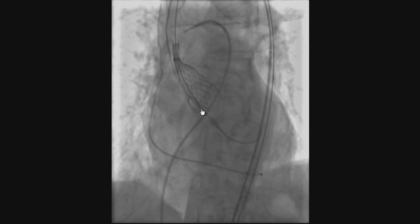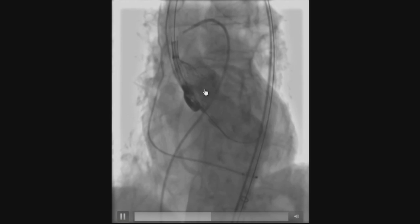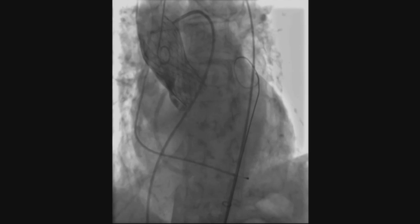This is the key. Before you release the valve, you have to make sure that the lower part of the valve is anchored on both sinuses, which looks good, and this is the time we will pace and release. At that time, if there is paravalvular leak, you can go back and post-dilate the valve. This is the final result. So here we have this lady.